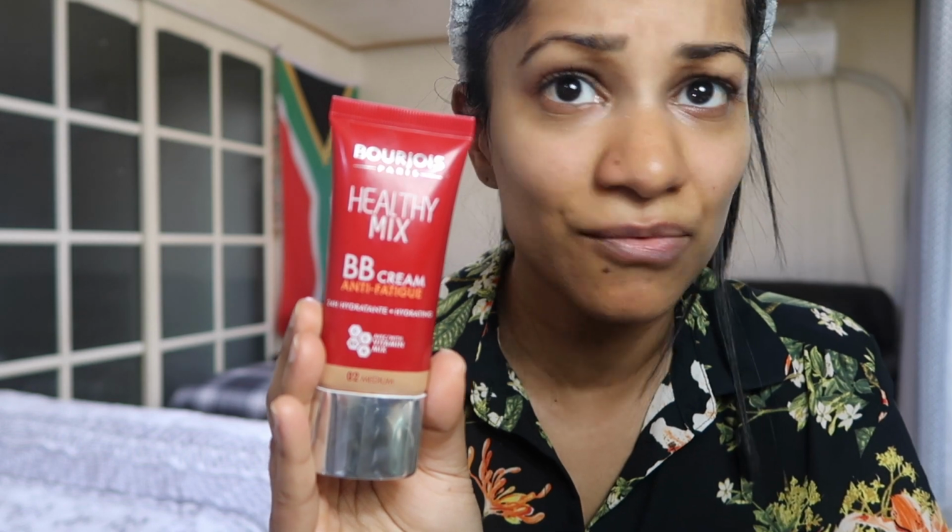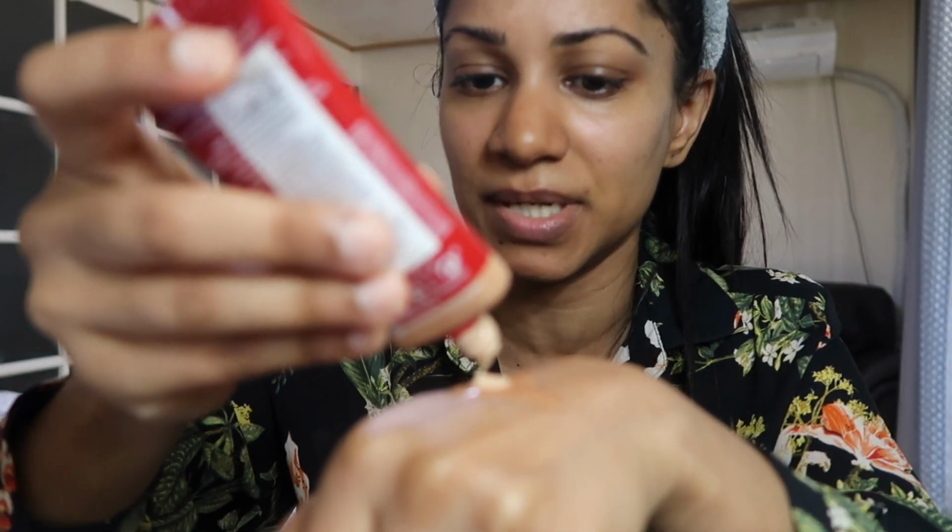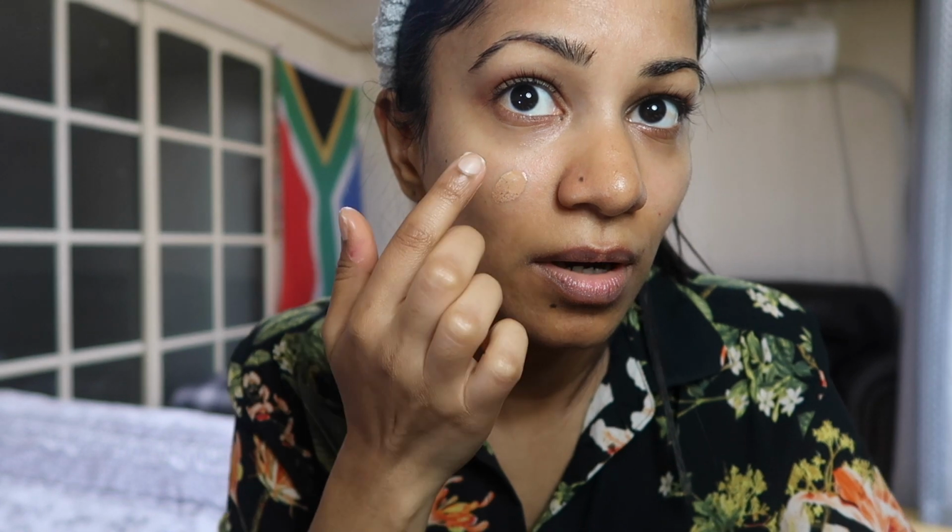So we go for our healthy mix BB cream anti-fatigue, which is very, very important when you have not slept in 500 years. We're gonna mix a little bit of that with our foundation, and hopefully we're going to get a different color that actually does match our face. We're gonna mix and mix and mix until we don't give a damn anymore. Oh, and as you can see, it's such a perfect match for me that you can't even see it on my face.